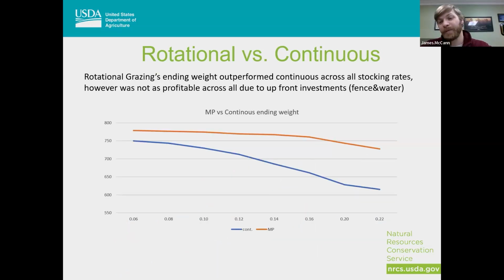So here's the revenue side of that study that we just talked about, that complex net present value study. This is the ending. What are our left and bottom that we're looking at? Yes. So we're looking at weight on the y-axis, the vertical, and on the horizontal we're looking at the same stocking rate. What I found very interesting in this one is the top line that you see, the orange, that's your rotational grazing. So the bottom is your continuous.